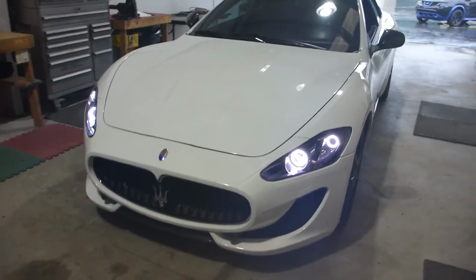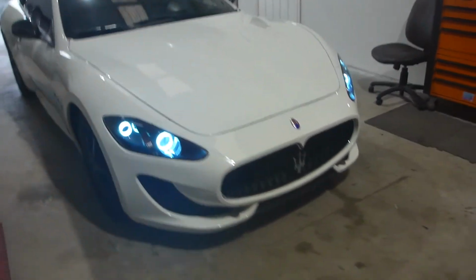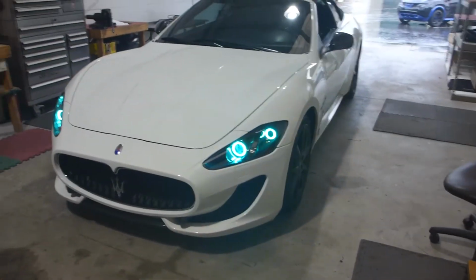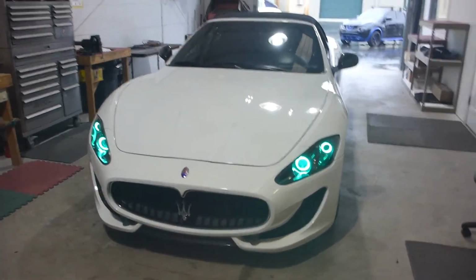The demon eye safety cutoff wire is wired up to this vehicle, so it will never be on while the headlights are on. It does do themes, so as you can see, we can just set it on a cool color changing theme and walk away from the vehicle. That's totally fine. Or we can just leave it on a color. And also I've got the turn signal wire hooked up, so I'm going to showcase that right now.